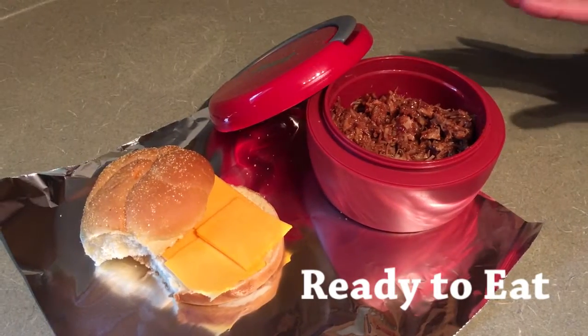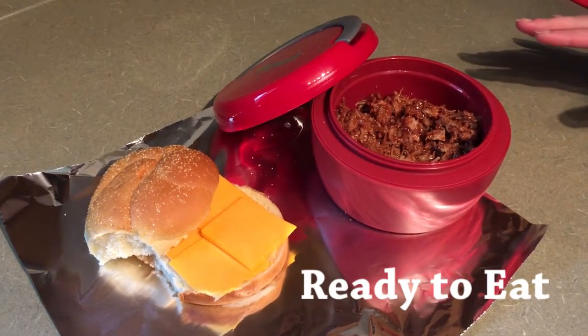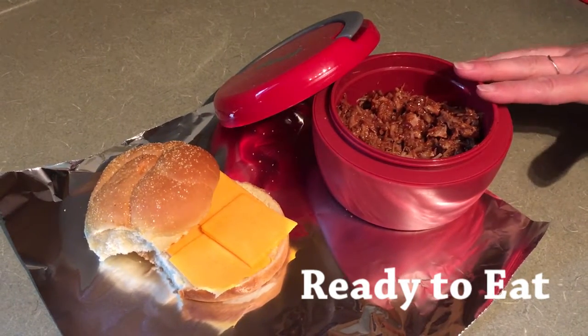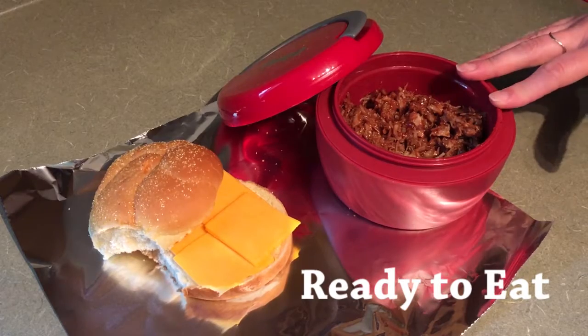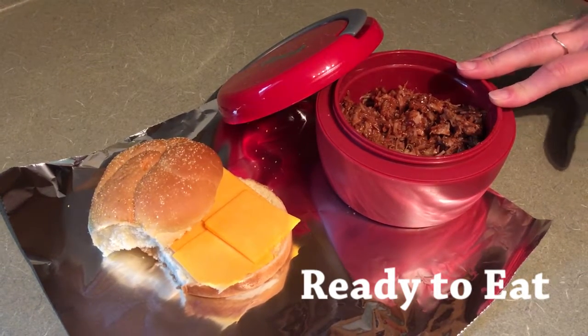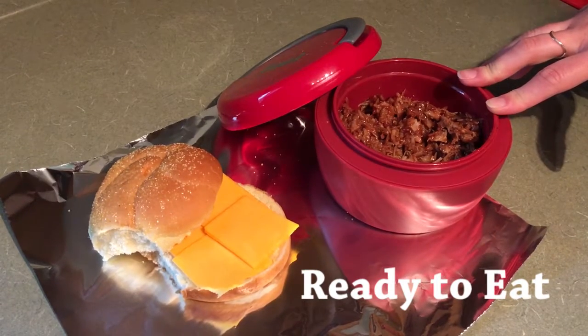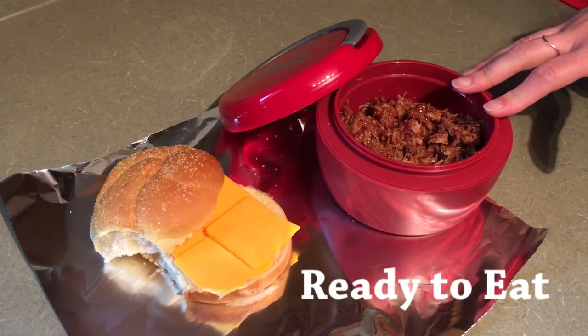Okay, so this is an example of another meal that I like to take in or use on vacation because it's quick and it's easy. I make some pork at home, or you can buy this barbecue pork in the grocery store. There's a few brands that you can buy in usually the freezer section or the refrigerated section. So you can do that either way. I made this at home myself.